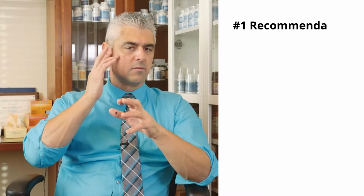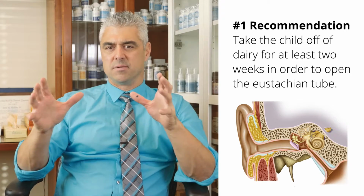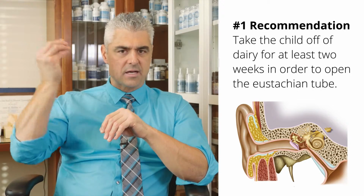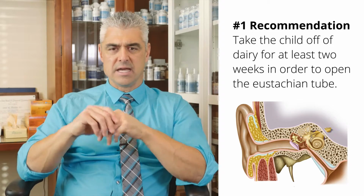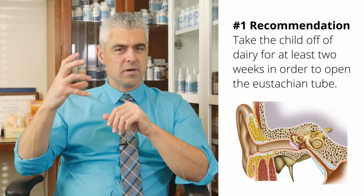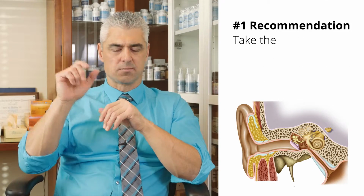So one of the first recommendations when you see a child is in immediate distress associated with that blockage, we want to get them off of dairy for a minimum of 2 weeks to allow that tube to open up again, even if they don't have a true earache, but they can't quite open up those ear canals or get that balancing system righted because of the pressure.